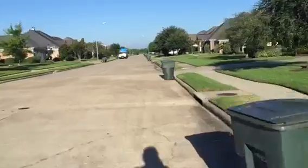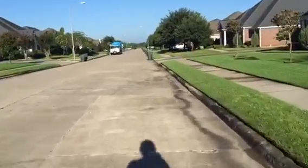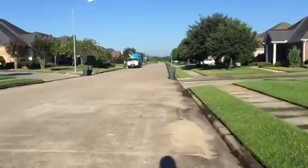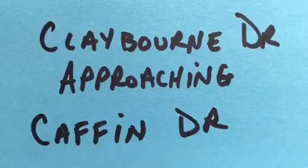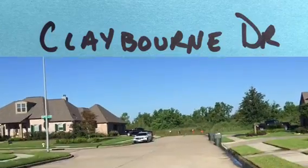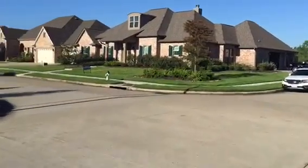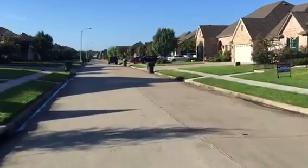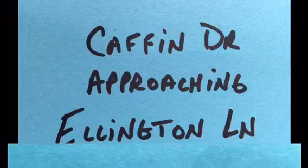But look how wide this road is. There's plenty of room for a bicycle lane. Shoot, you could land a Cessna on this road, it's so wide. Claiborne Drive approaching CAFFIN. And until there's further development, I would take the bicycle lane or the fitness lane from Claiborne to CAFFIN. We are on CAFFIN approaching Ellington.